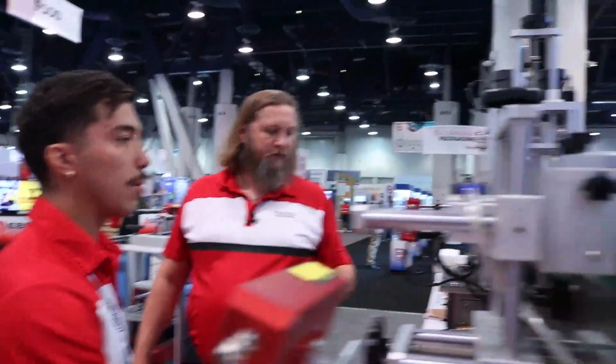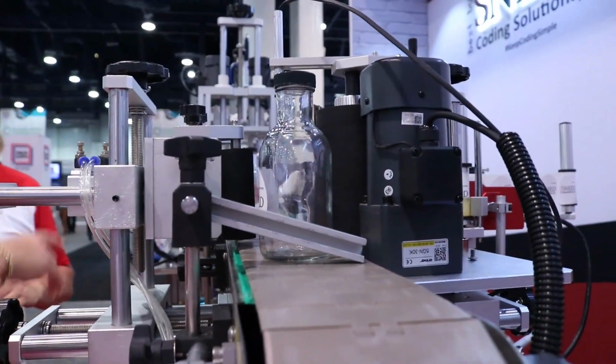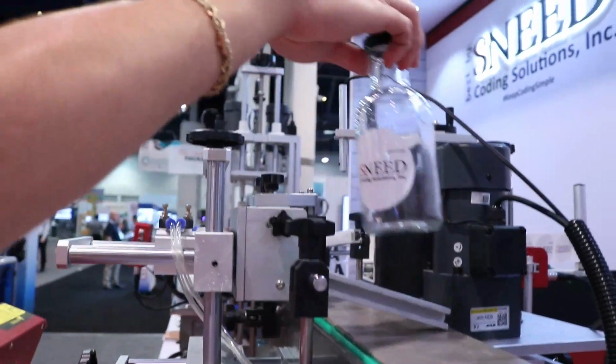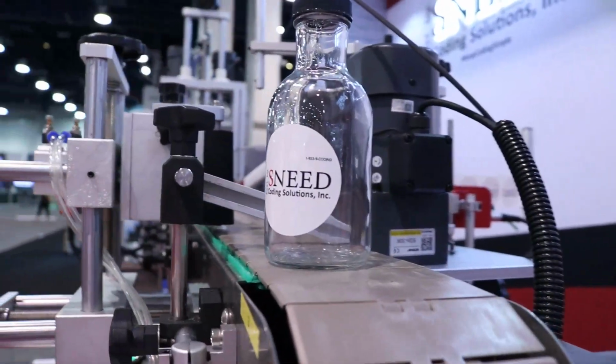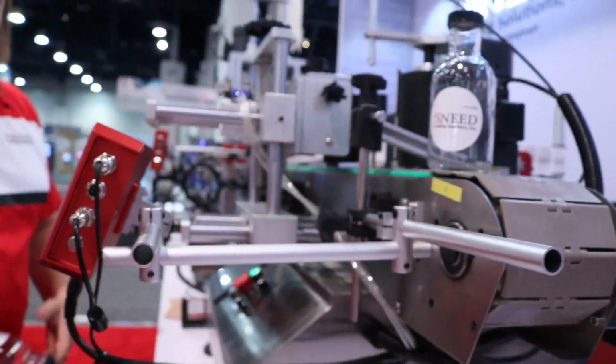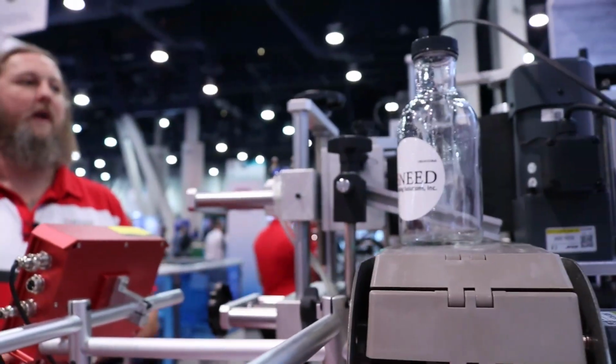Yeah, so this is our tabletop labeling machine. What this does is the bottle is going to go through, and for example, it's going to give you a sticker right here on the side of it. Okay. Just like that. Very nice. And then here, yeah, go ahead. See what this printer is at. It's actually mounted in the back there, the print head. Oh yeah, see there you go.